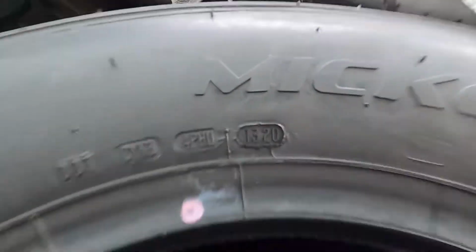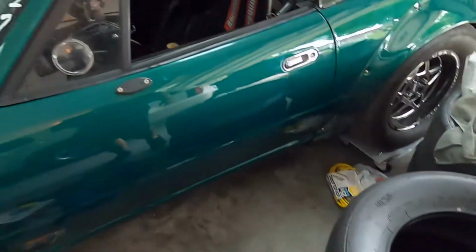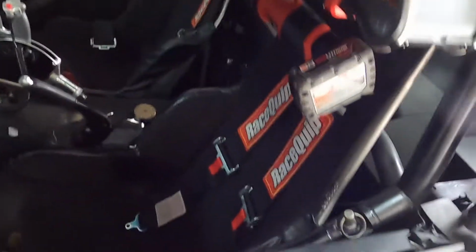Check out that date code. Huh, it's kind of fitting, 1320. So a couple of new improvements for the garage and the race car.